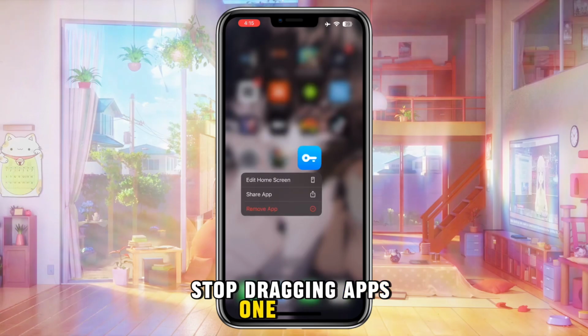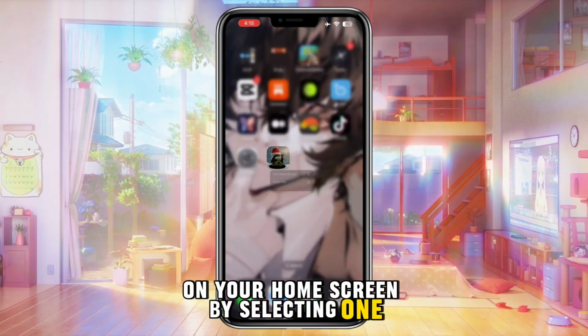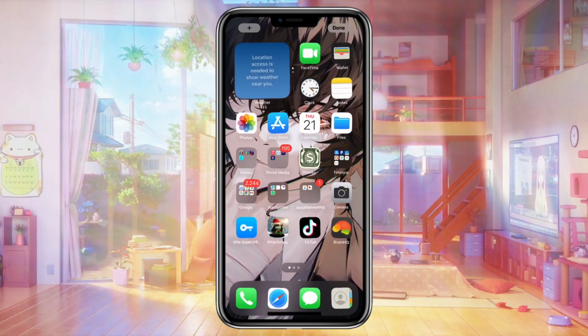Stop dragging apps one by one. Do you know you can drag multiple apps on your home screen by selecting one and then tapping on the others one by one, just like this.